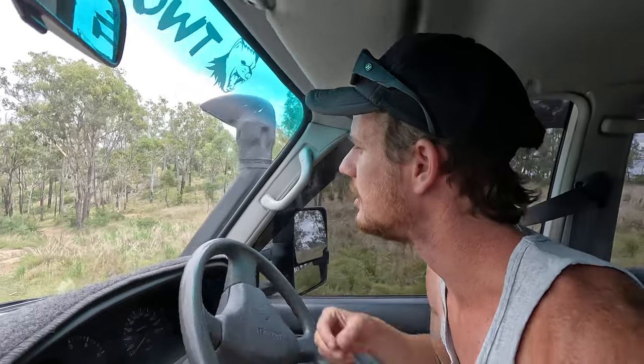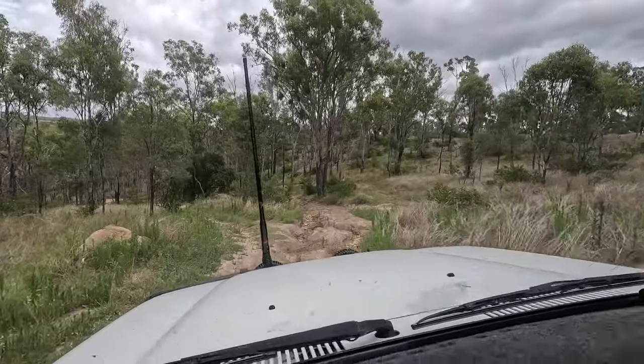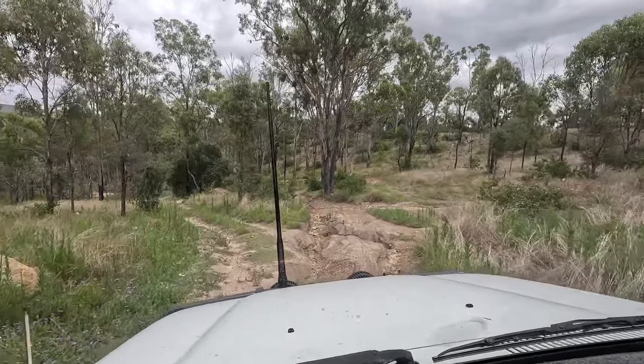Two different tracks going down here. Some of them are a lot rougher than others and washed out. I think we'll try and find the easy option.